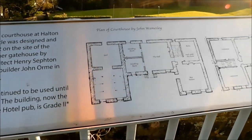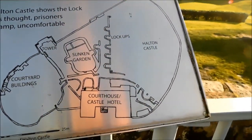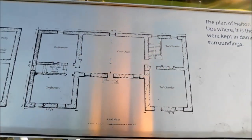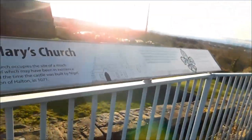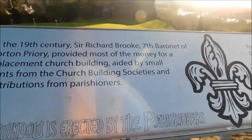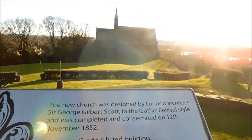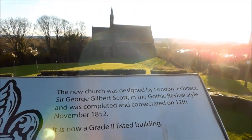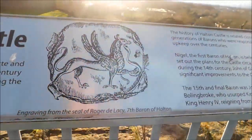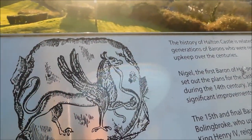Courthouse and prison, right? Jail hall, courtyard buildings, castle hotel. There's the castle, sunken garden, tower. Nice. St. Mary's. Nigel, first Baron of Halton, built in 1071. Okay. Oh, it's new, that. November 1852, on the 12th November. Right, here we go. Engraving for the seal of Roger de Lacy, the seventh Baron of Halton. Is that a griffin?